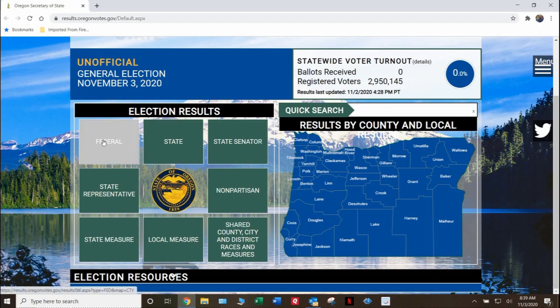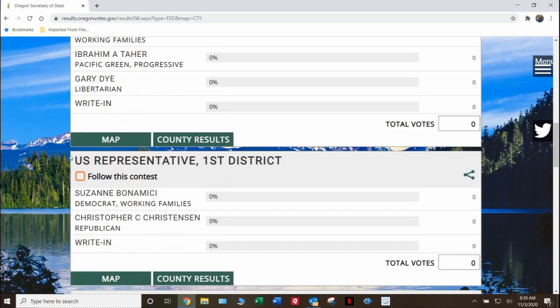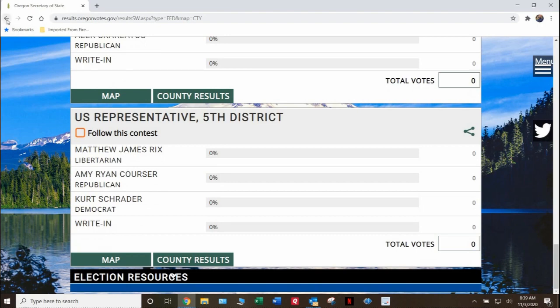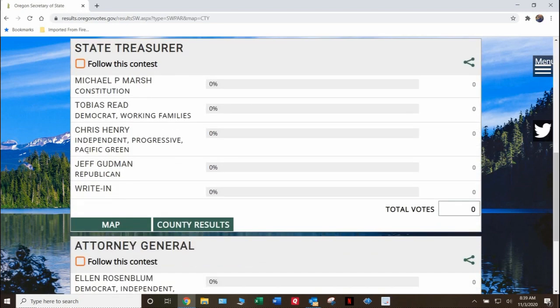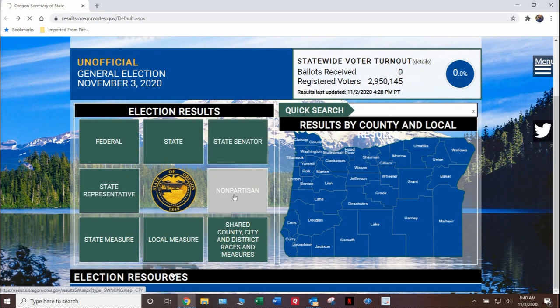So you have your federal races here. So let's click on that. And there you have the presidential, you have the U.S. Senator, you have the congressional U.S. representatives, 1, 2, 3, 4, and 5, and that should be everything. So that's federal, so back button. Then you have state. So this would be statewide races. Secretary of State, State Treasurer, Attorney General. Those are the statewide races this year. And then the rest are pretty self-explanatory. State Senator, State Representative, nonpartisan races. Well, what are those? Let's click on that real quick so that you get ready for that.